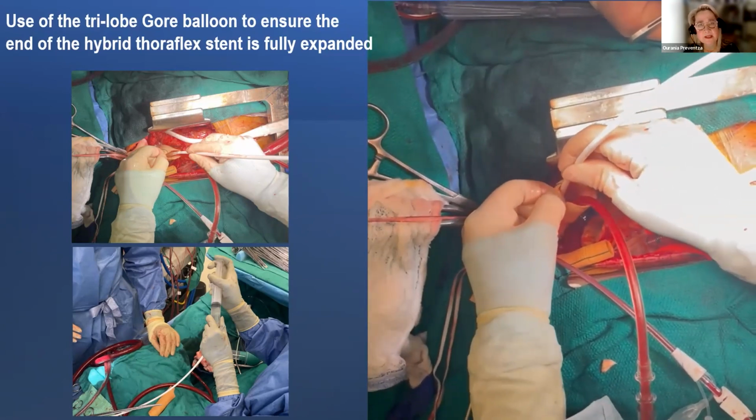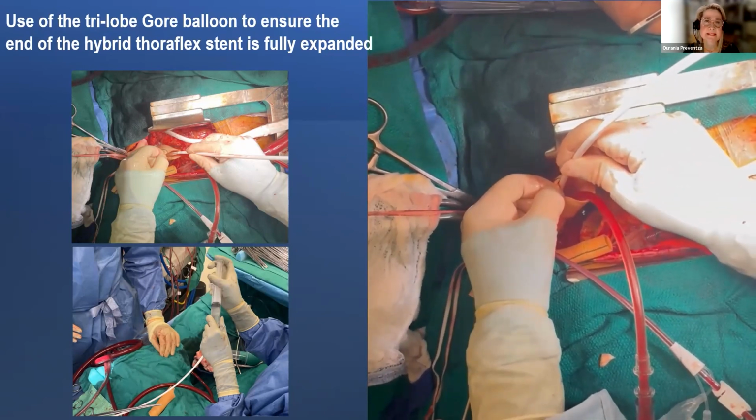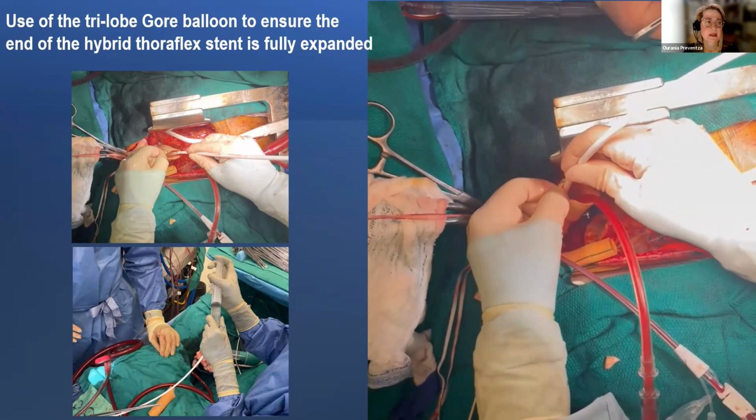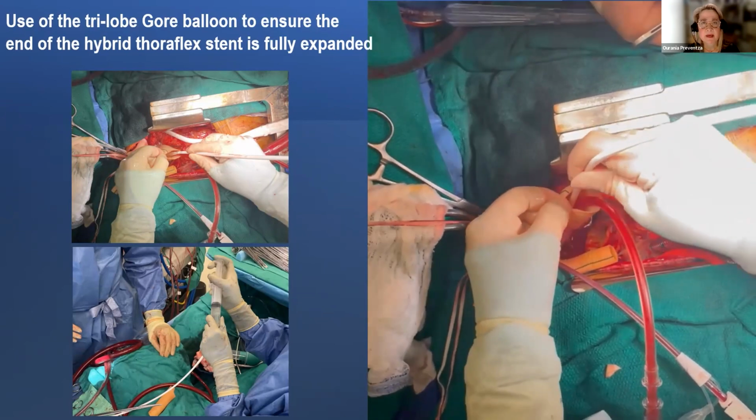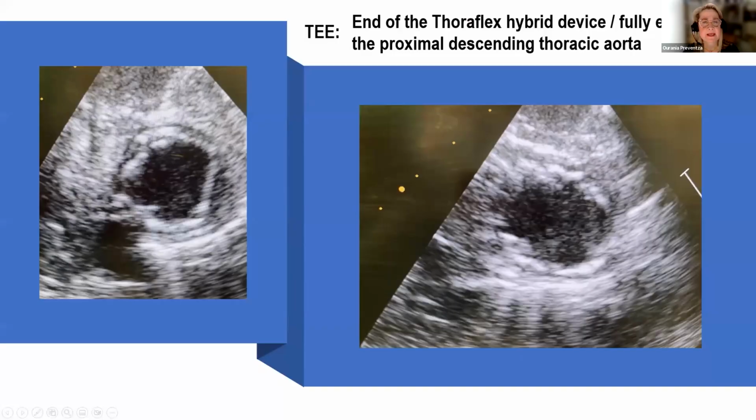And this is actually based on my past experience when we do the self-made frozen elephant trunk. But this at least gave me the peace of mind that the device is fully expanded. And we can see here on the transesophageal echocardiogram that the device is very well apposed to the aortic wall and fully expanded as well.